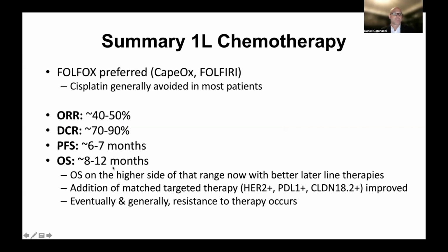And in terms of survival, about a year, given more recent studies showing, especially with the introduction of later line therapies, which we're going to talk about today. And then, of course, when you do fall into one of these biomarker groups, adding the specific targeted therapy to the backbone chemo can improve on each of these parameters.